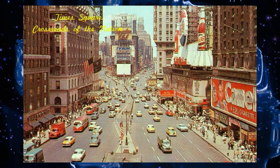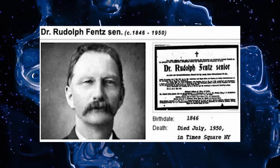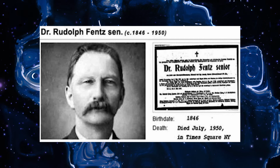According to the story, a man dressed in 19th century clothing was allegedly found confused and disoriented at Times Square, New York in the 50s. He was reportedly hit by a car and killed, and when authorities investigated, they found items in his possession that seemed to originate from the 1800s.